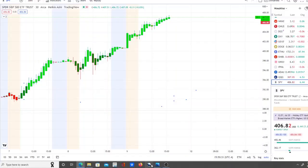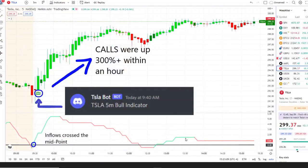So the home run of the day was from our Tesla bot. It sent out a bull indicator at 9:40 a.m. And from that moment forward, call options went up 300% plus, guys. Got that bull indicator full strength on 42 vision. The inflows crossed the midpoint, showing further confirmation of strength. And our Tesla bot sent it directly to our Discord at 9:40 a.m. And from that moment forward, calls went up 300% plus within an hour, guys.